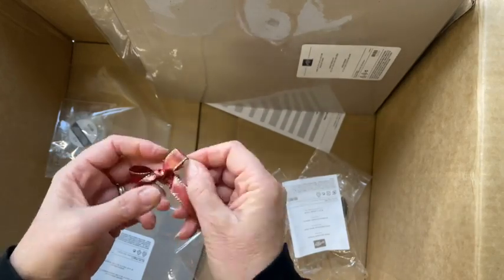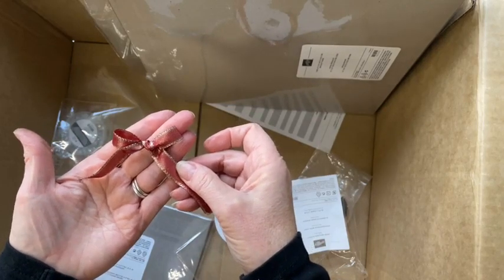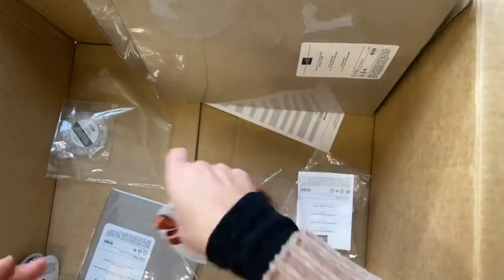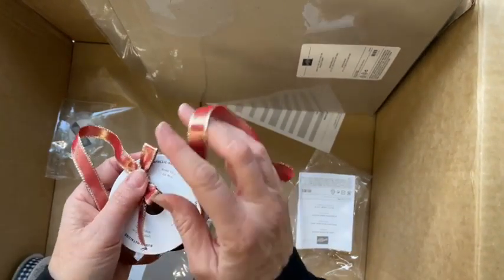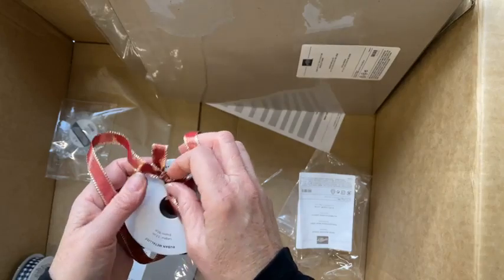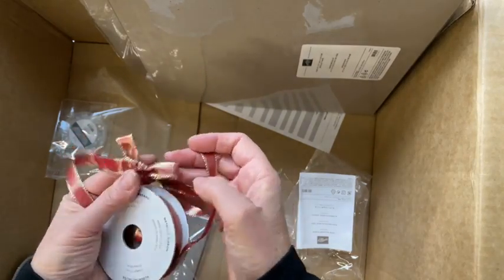And then, aren't these nice? Nice ribbons. Look at that. Beautiful to tie. Lovely. So my suggestion is that if you're looking for ribbons that are really easy to tie, you check these out, because they're really nice for Christmas.